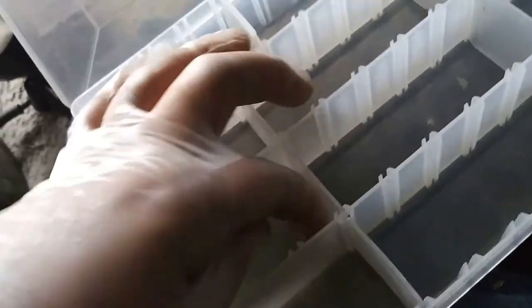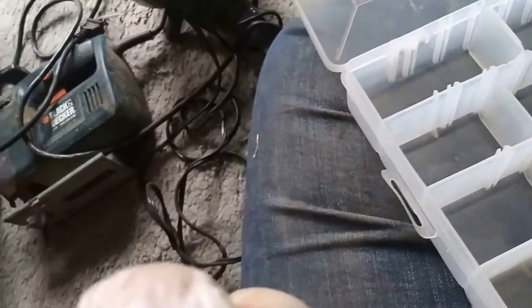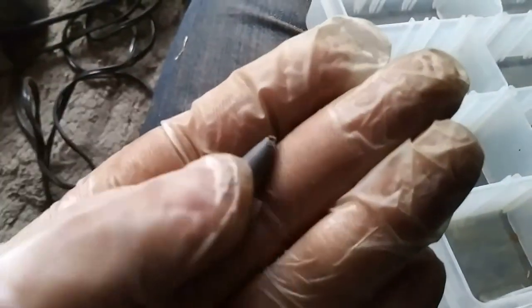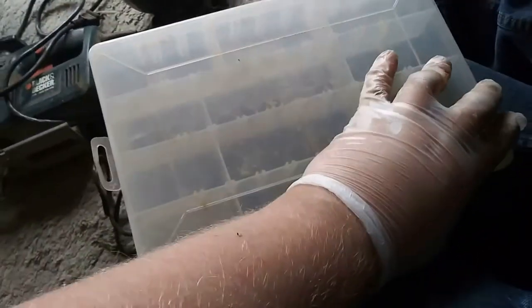Oh, let's see what this is. Probably another little bullet. Yep. And I think a lead one he possibly casted. For the old guns? For the Civil War guns? Yeah. Oh no, that's a lead weight. Is it lead? Yeah. Alright, so it's a lead weight, or a sinker, as I've learned they're called lately.